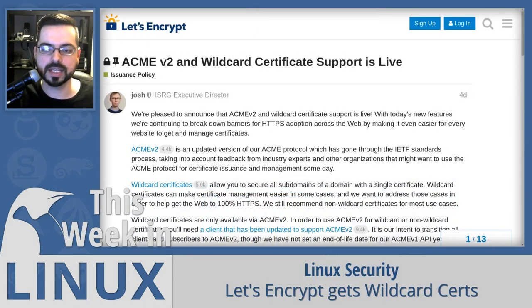Up next in the show is Let's Encrypt. They actually announced a really cool feature, and it's ACME, their protocol. Version 2 of the protocol is really nice to see because they've been listening to feedback from the industry experts and organizations that have potentially been considering using the protocol. The reason I think it's cool is because of the wildcard certificate support.